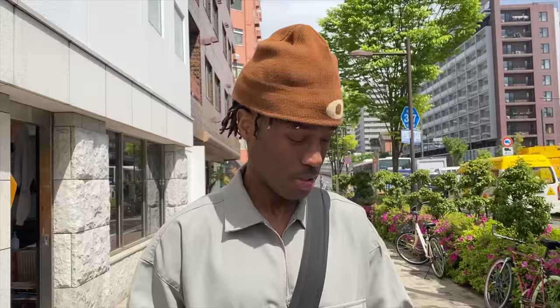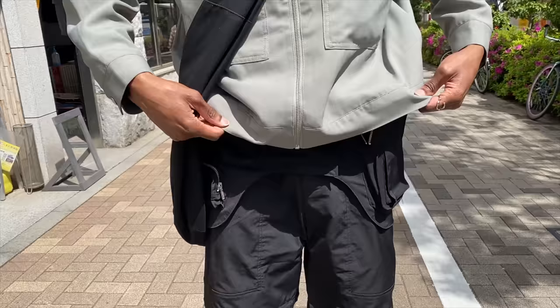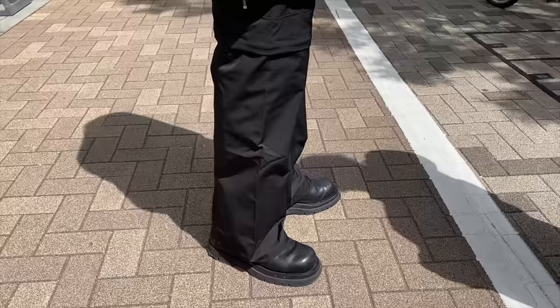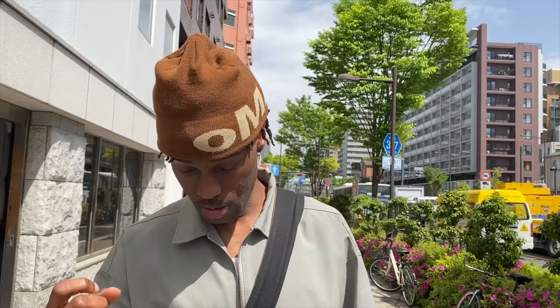So this here is a Wagyu crop, I guess like a work jacket, very lightweight for the summer. Boujade pants, it's like unreleased. There's no name for it, but yeah. Bottega lug boots. I forgot the name of the tote bag, but it's Suno style. I got the rings, the Oma beanie, and then that's it. And then I got myself in the clothes.